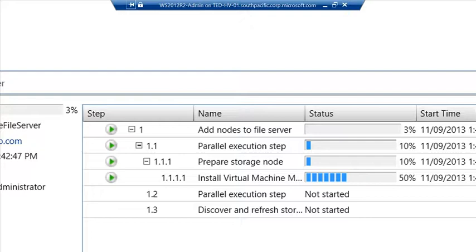Now, what it's doing now is first of all installing the Virtual Machine Manager agent on that box, which went faster when I was doing it before. What I might do is kick that off, come back to it.